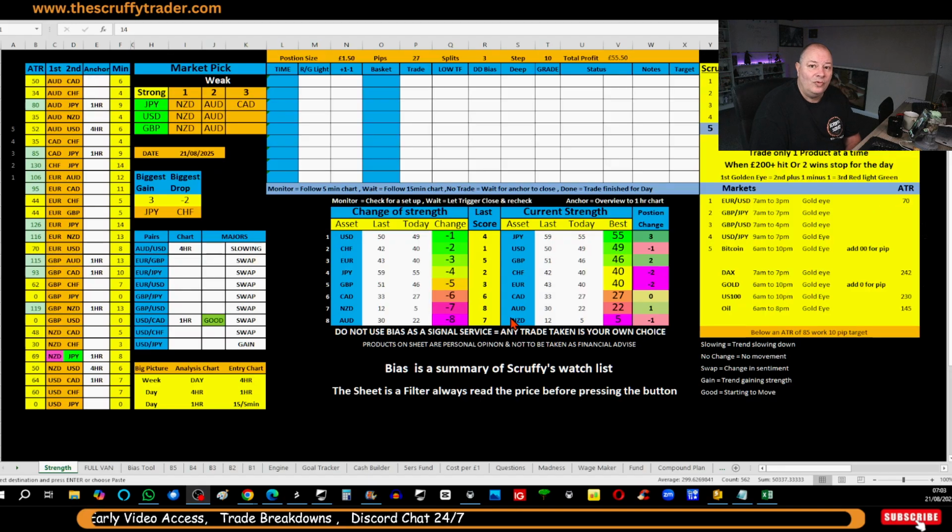So today I wouldn't really be expecting great shakes from them. Sometimes on a day like this, I'll just look at something that I know moves very quick, which is the DAX. Look at the DAX, trade that, and then be done with it. But the currencies, kind of a mixed bag today, and they're very flat. So I'd be really careful.